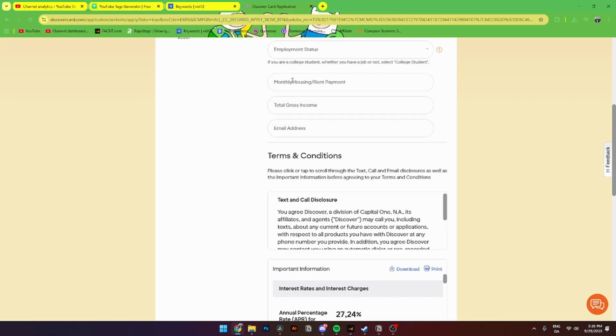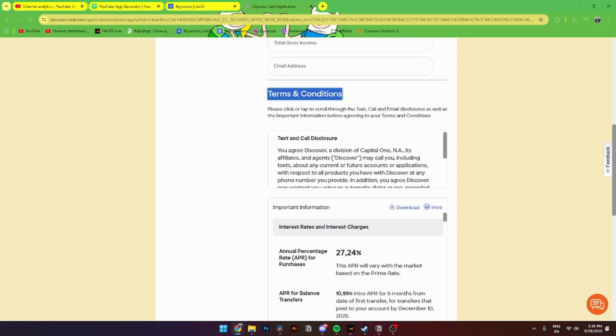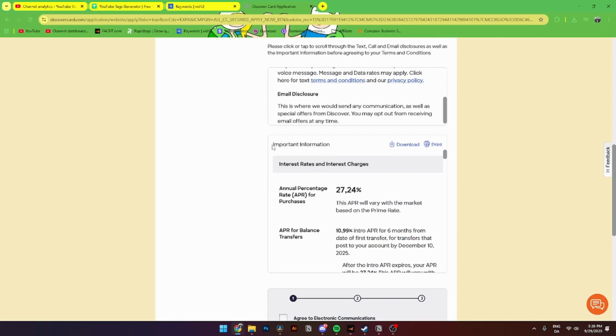Down here you'll also need to add in your monthly housing or rent payment, your total gross income, and your email address so Discover can send you whether or not you have been accepted for this credit card. Down here you'll also be able to see the terms and conditions where you can read all of this. You can also see the important information, which you can download and print.